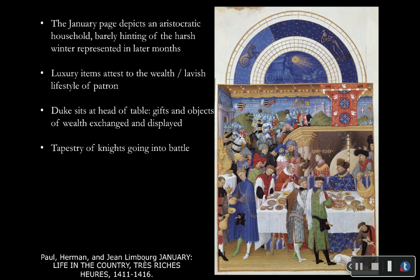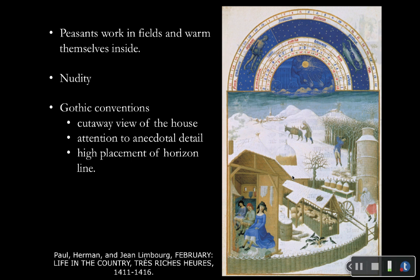And then on the other side of that, a couple months later, you see February. Again, we have the astrological signs at top, specific to February. We have peasants working in the fields and then coming in to warm themselves. Here you actually have nudity within the book as well, and this is more common than you'd think, even within this religious context. These men are so cold that they've pulled up their garments so high, and they're trying to warm themselves by the fire. So they pulled up their garments so high that you can actually see their nether regions here.